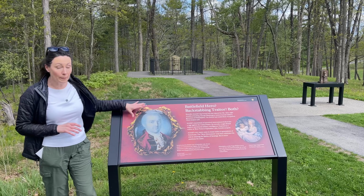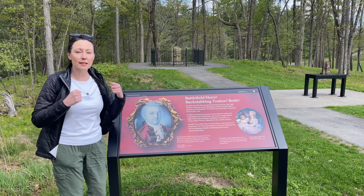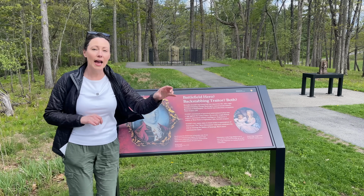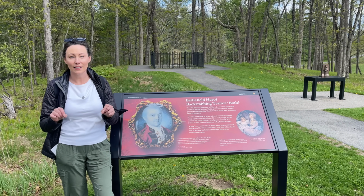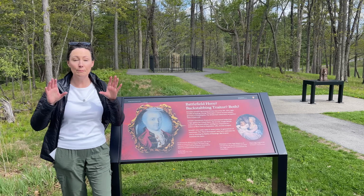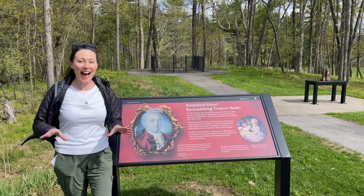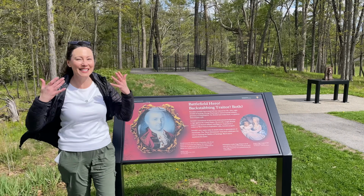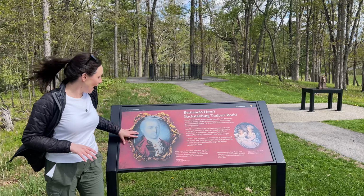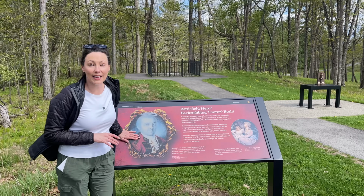They make it to Quebec. By force of will, Arnold leads these men through the wilderness. They reach Quebec and attack it on New Year's Eve, 1775, in the middle of a blizzard. In the attack, the wind is picking up. In the attack on Quebec, Arnold is shot in the left leg.